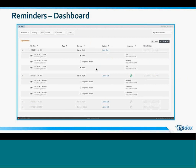We will proactively notify you about cancellations right in that Updox inbox that we had shown earlier. But if you want to, on your phone or from home or even at the office, hop into this dashboard at any point, and we'll get a summary of all appointments on your schedule and what reminders have gone out and what the outcome has been, so you can keep an eye on your schedule ahead of time.